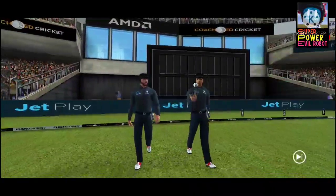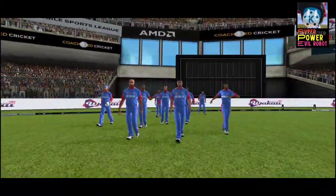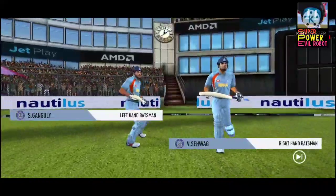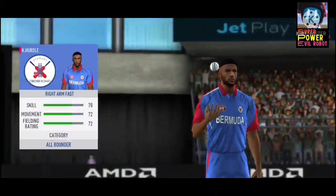A lovely day to play cricket, and here we have the two umpires walking in with a brand new ball. In comes the fielding side. They look charged up and ready to go. Here come the openers, greeted with a loud cheer from the crowd. Pace bowler into the tank.